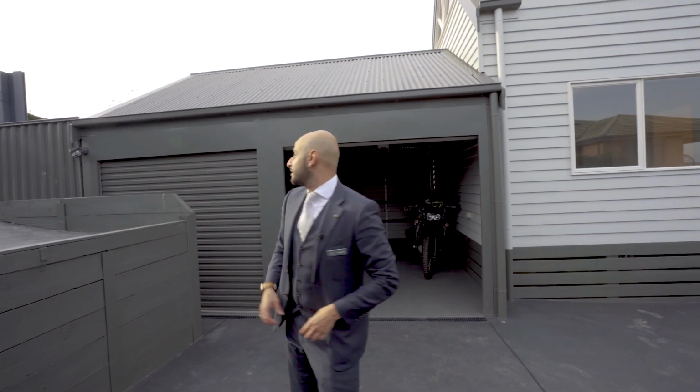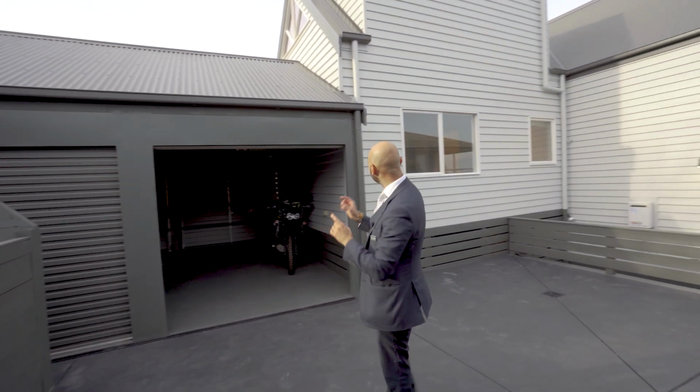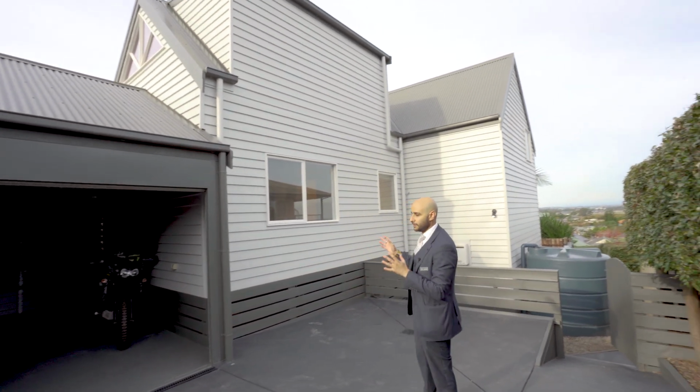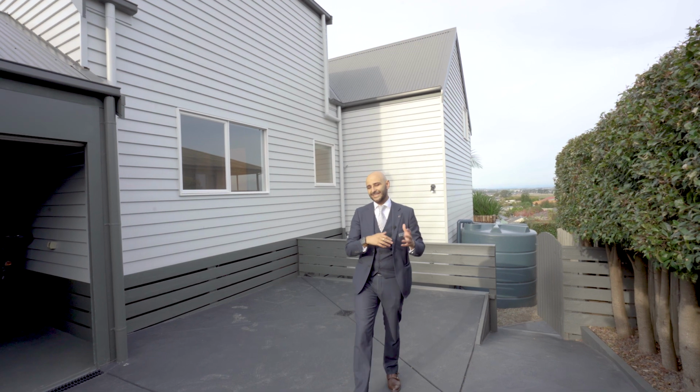Now, to say that this is a unique home is an understatement. In all the time I've been doing this, I have never seen a property that looks like this. Certainly not one that offers the level of features that a home like that would have to offer.